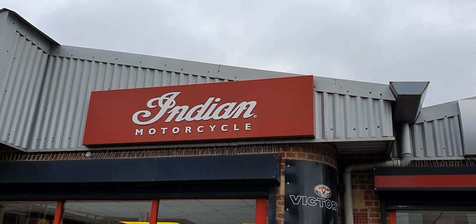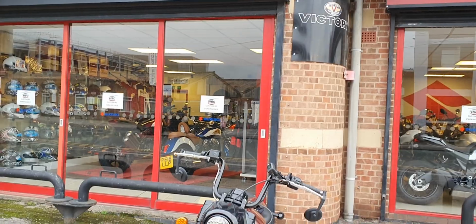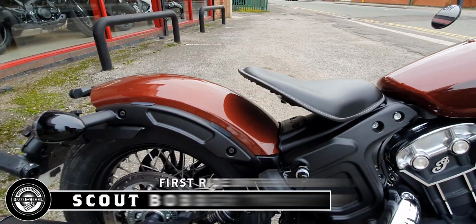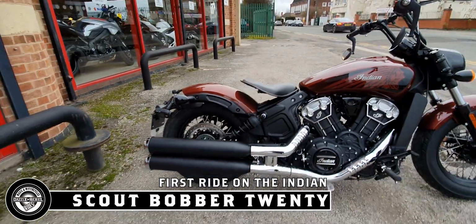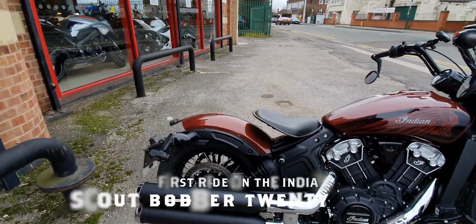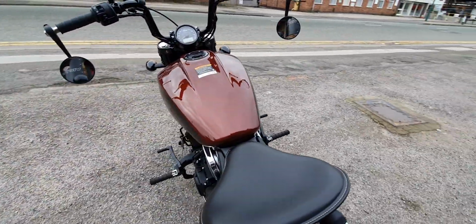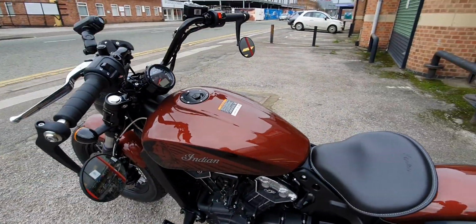Beauty. Some things are universally accepted as being beautiful. Others, like motorcycles for example, well, beauty is in the eye of the beholder. The 2020 Indian Scout Bobber 20 is such a motorcycle. To some people, it looks a little odd.